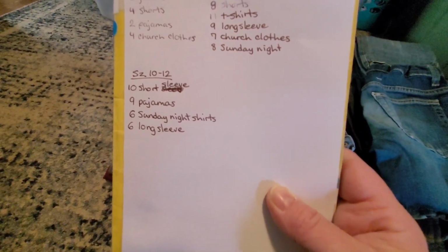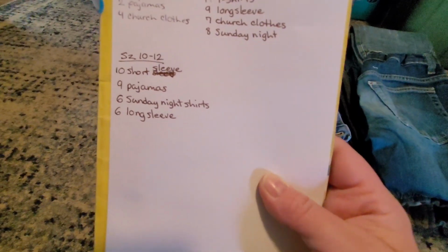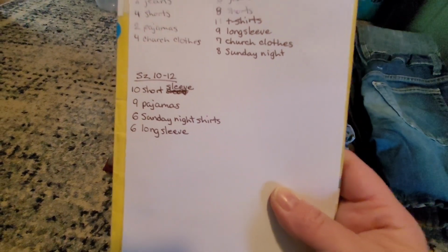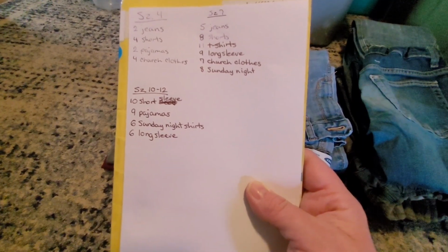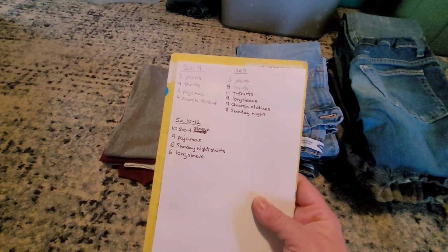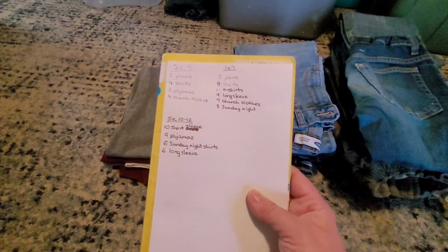So like I said, they pretty much live in shorts and t-shirts during the winter, even in the house. That's just what they like to wear. So I don't fuss at them too much for that. But when we go out, I want to make sure that they have what they need, because we do live in northwestern Illinois and it gets cold in the wintertime. So they do need to have what they need for that. So that's what we're going to get for size 10-12.